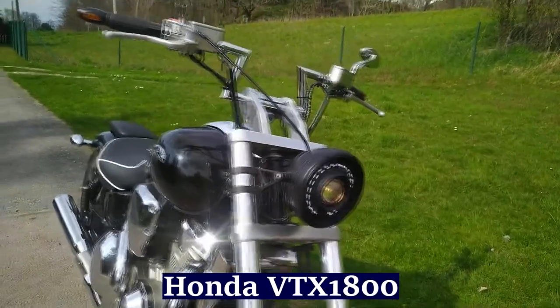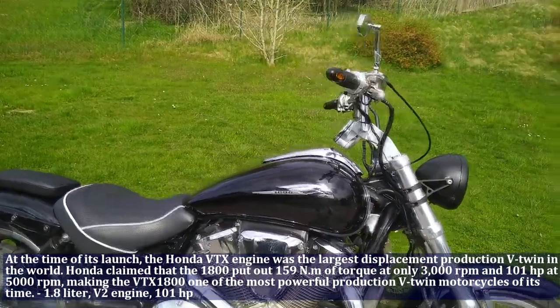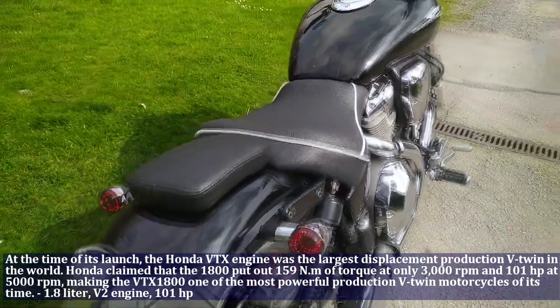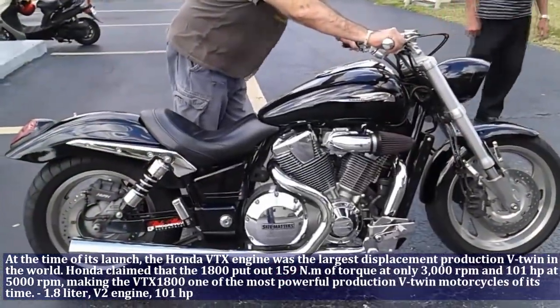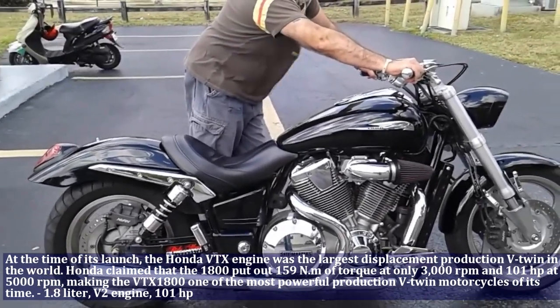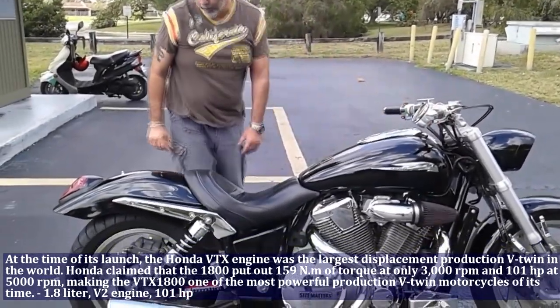At the time of its launch, the Honda VTX engine was the largest displacement production V-twin in the world. Honda claimed that the 1800 put out 159 Nm of torque at only 3000 RPM and 101 HP at 5000 RPM, making the VTX 1800 one of the most powerful production V-twin motorcycles of its time.